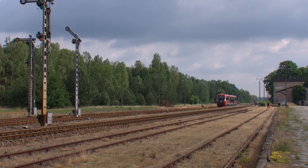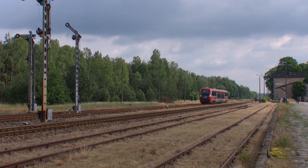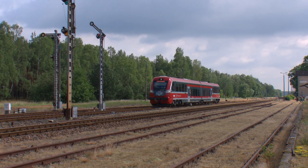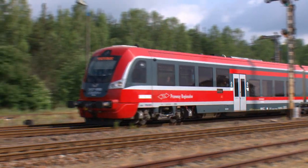In more tranquil conditions, SA137006 heads out of the station at Czarna Voda, with the 0835 local service from Chev to Chojnice. Seven of these units are operated in the Pomorska and Lebuska provinces by PKP.